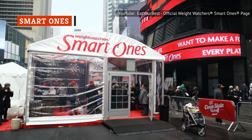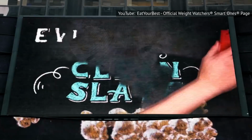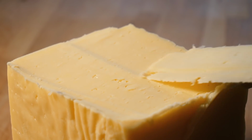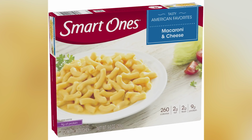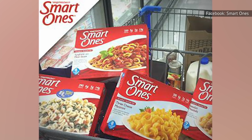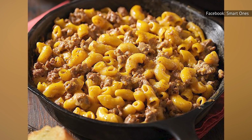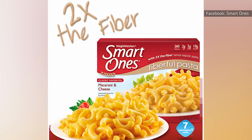Smart Ones, previously associated with Weight Watchers, is another option for those looking for a lighter comfort food option. This mac and cheese claims to have a blend of three cheeses that they seem to think would add a little bit of variety to the dish. While the cheese flavor is nice, the sauce can be a little too watery and the noodles a little too thick and chewy. With a few little tweaks, this could be a really incredible mac and cheese, especially if you add something to it, but for now, it's really just the best of the diet options.